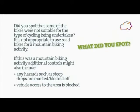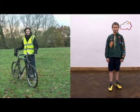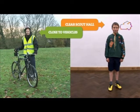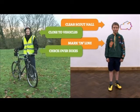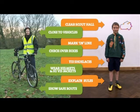If this was a mountain biking activity, additional controls might also include any hazards such as steep drops are marked or blocked off. Vehicle access to the area is blocked. Whilst these two case studies looked at different activities, the process of conducting a risk assessment was the same. The environment the activity takes place in, the equipment that needs to be used is fit for purpose, the clothing being worn is appropriate, any training or rules required for the activity.